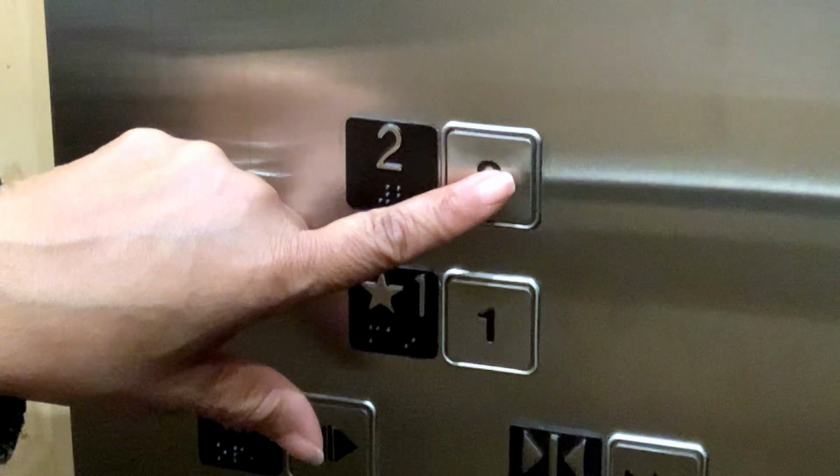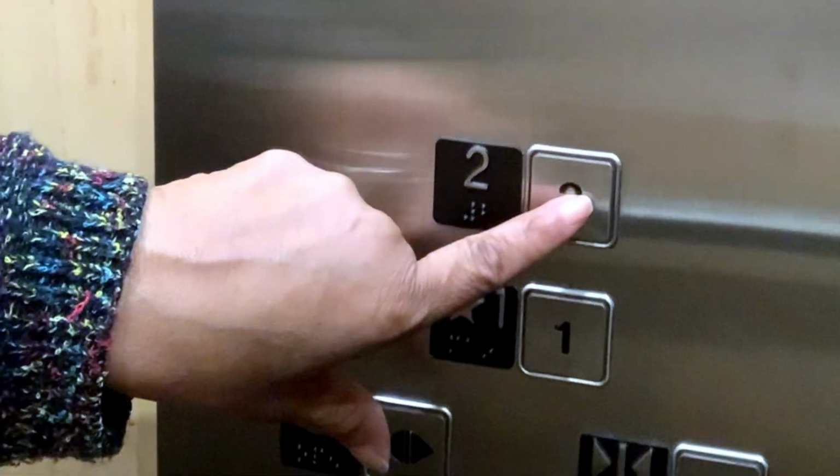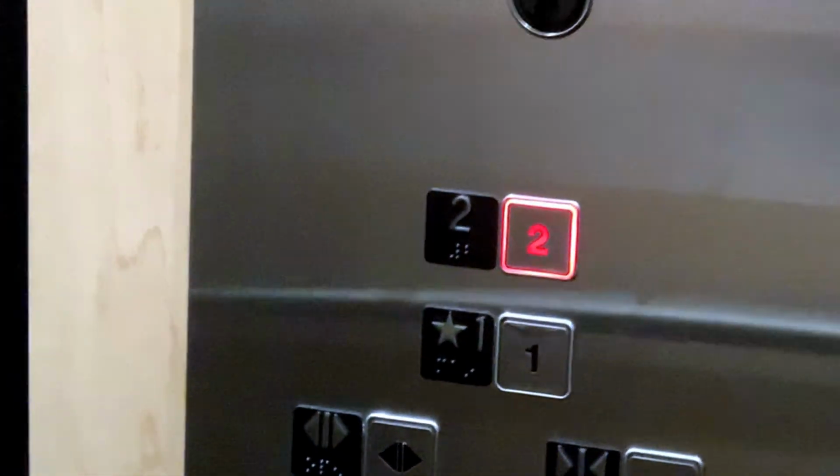So Andi, are we going up? We are going up. All right, push the button. Here we go, number 2. Up we go. So here we go, up in the elevator. So now we've pushed our number. We've got to the right floor. The doors are going to open in just a minute. Let's see what happens.